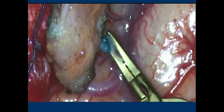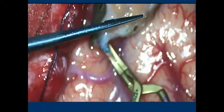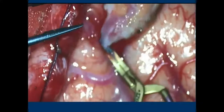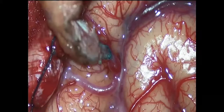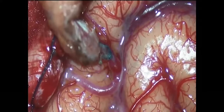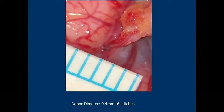So 8 stitches. Remove the temporary clip from the proximal part and distal part of the blood flow. So this is the final result. We can see all the branches of the vessel very well and they keep patent. Actually, this one only has 6 stitches. It should be faster than that one.